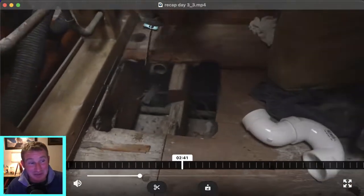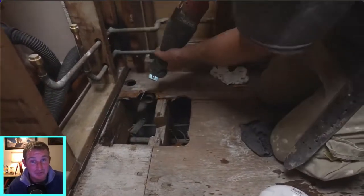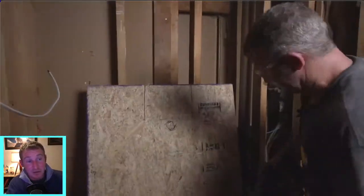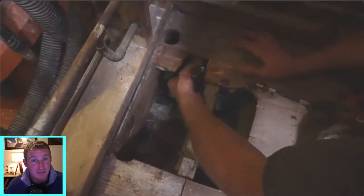So we're basically just addressing this plumbing, taking a look at it, and then I like to adapt to it before I even set the tub. Makes it a lot easier when you're doing that. And then you want to put new subfloor down if you need to. And then, again, like I said, I'm putting this Fernco on, getting that plumbing prep done before I even install the tub.